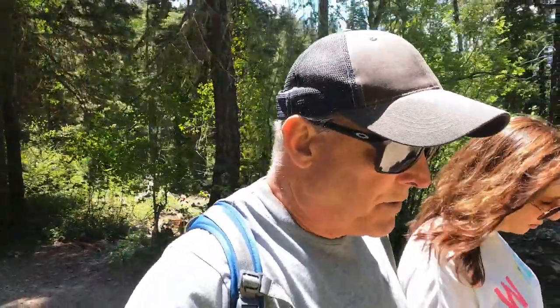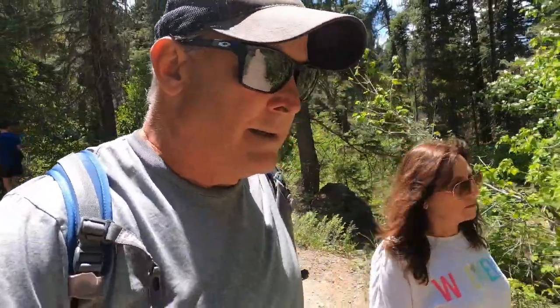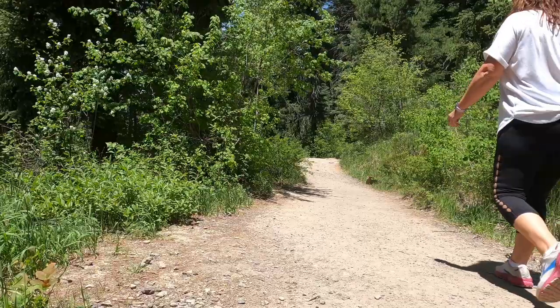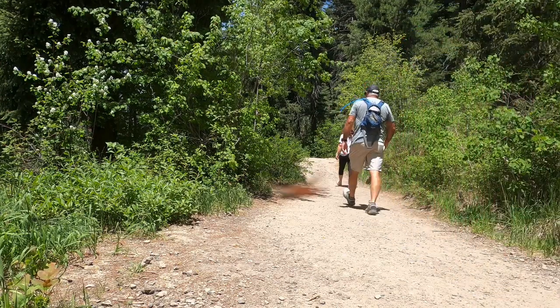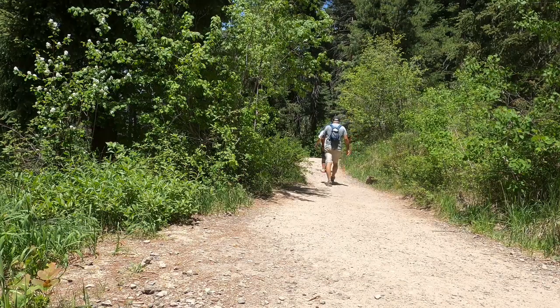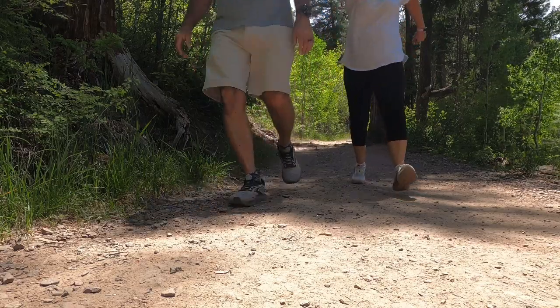But it's beautiful. It's a beautiful hike. If you have a chance to come to Treasure Falls, highly recommend it. Short hike with a nice reward at the end. Beautiful waterfall. So Treasure Falls flows down into the San Juan River, which eventually flows into the Sea of Cortez.